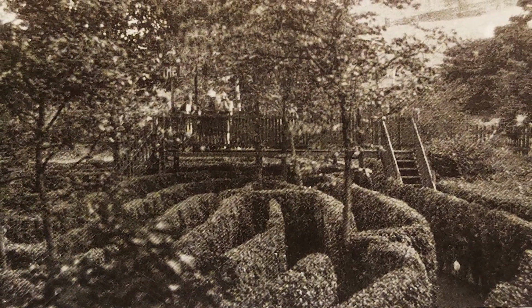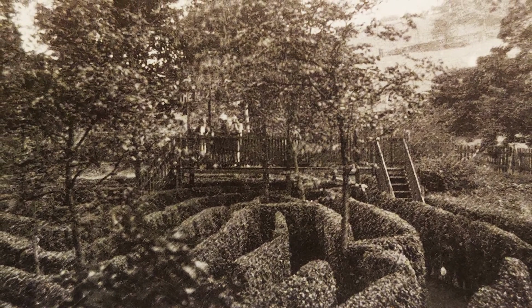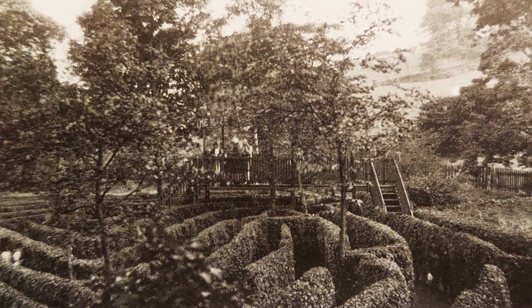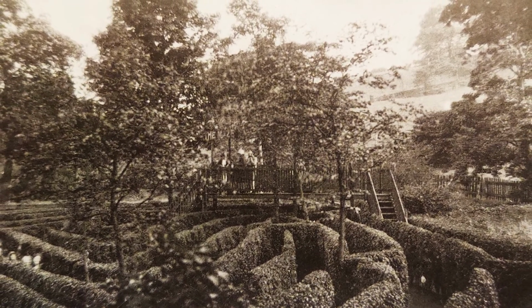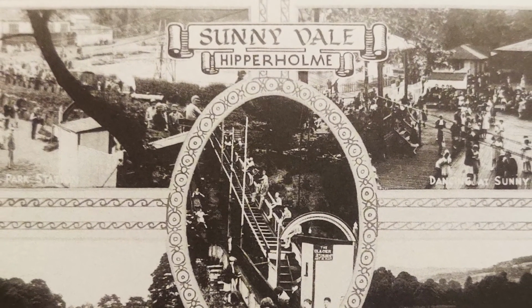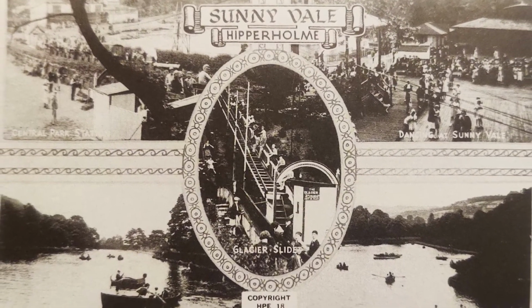And the hedge maze, how to get into Bunces for nowt. Because people from South Ireland, what they used to do is they used to come down to a hole in the fence which went straight into the hedge maze. So you'd be able to admit yourself for free basically just by sneaking in through the maze. But I guess you had to actually know your way through the maze to actually get out.